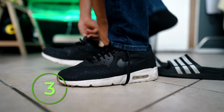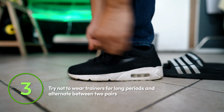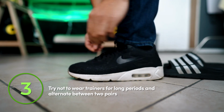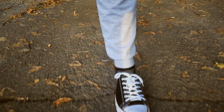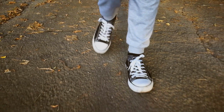Moving on to tip number 3. When it comes to shoes, trainers can be particularly bad culprits for contributing to fungal nail infections. Try not to wear them for long periods of time and alternate between at least 2 pairs if you're using the same ones every day. Look for ones with ventilation holes as part of the design, and loosen the laces when you're storing them so they can aerate properly and get nice and dry.